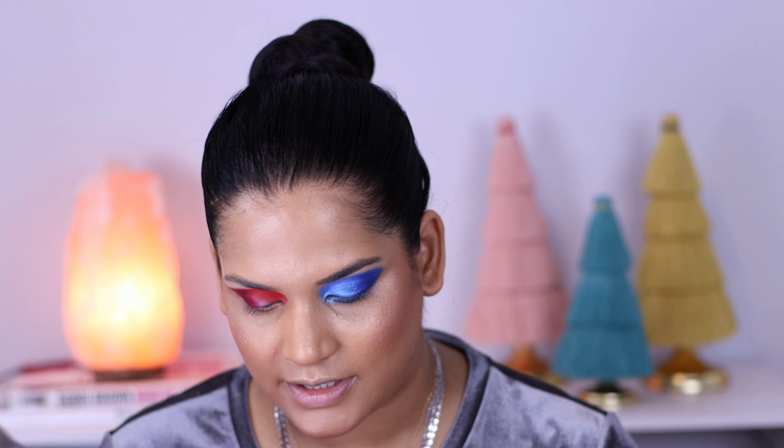That matte red is impressive. It's so dark. Whew, so good. Okay, so now we're going to do the lid shade.